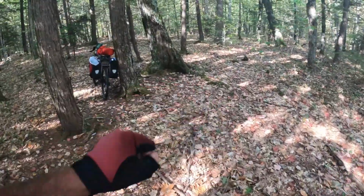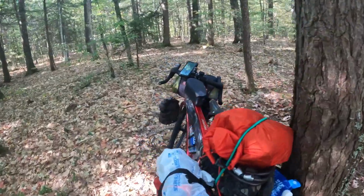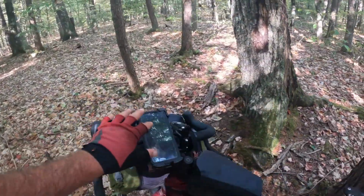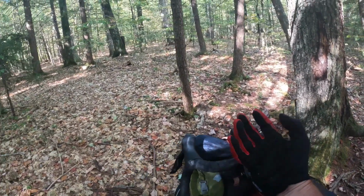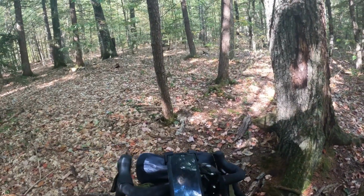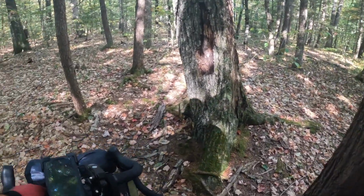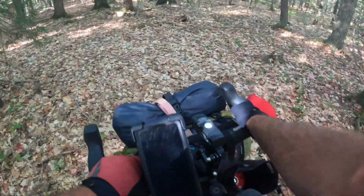I found that glove down at the bottom. I can manipulate my phone a little better with my fingers out. The screen's so sensitive, it can't detect these. So that makes pictures a little easier to take. Anyway, I'm glad it's getting rolling. I wanted to get an earlier start.